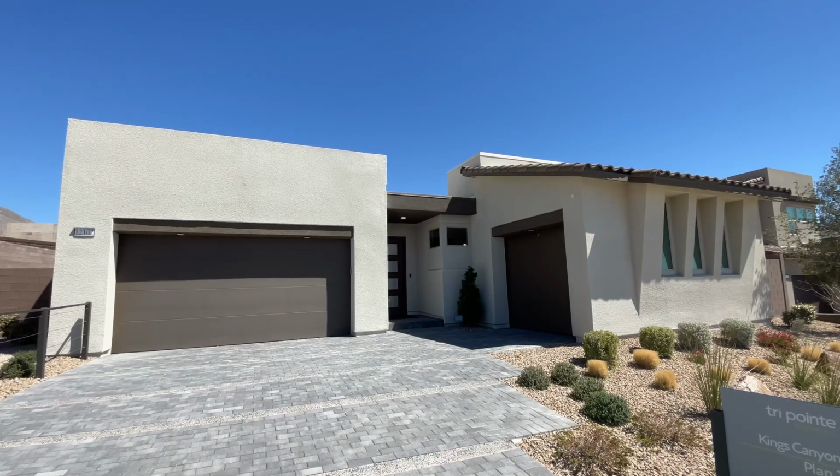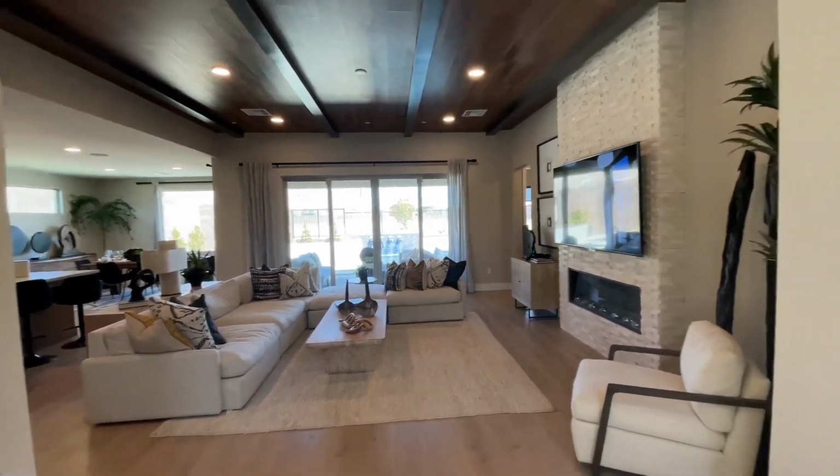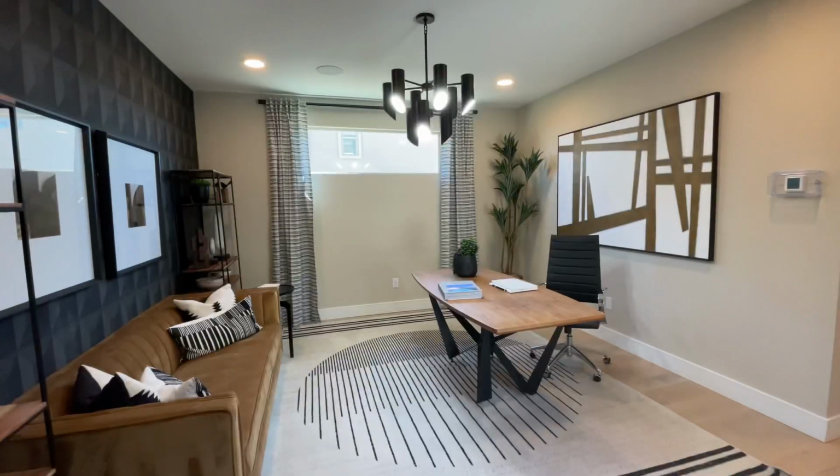Finally, we have the Plan 1, which has 3 to 4 bedrooms, 2.5 to 3.5 bathrooms, a 3-car garage, and over 2,300 square feet of interior space. The base price is $833,000.